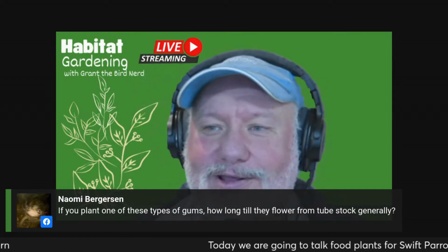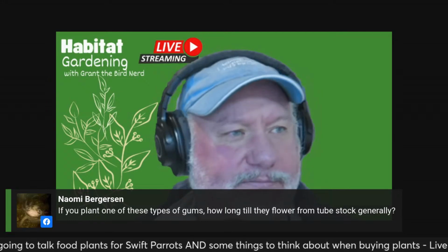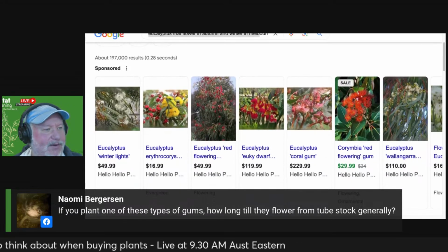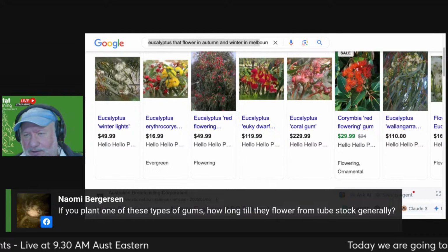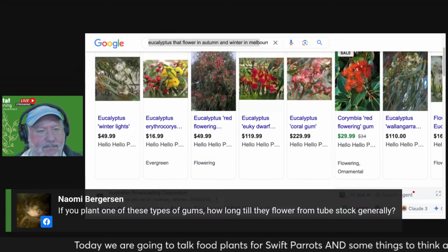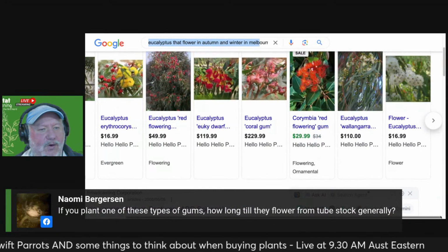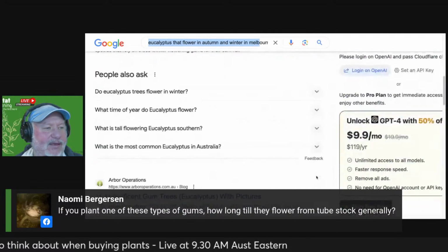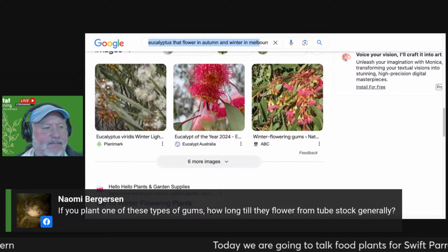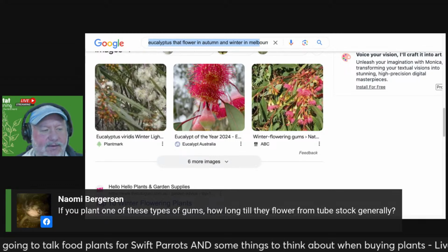And maybe I'll curate a list, Naomi, for you, but you will see a lot of the cultivars. This is just what I'm looking at on Google at the moment. Eucalyptus winter light. So look at the cultivar names. Yuki dwarf. You've got the red flowering gum there. A bunch of these, when you buy them, are almost at the flowering stage. You can buy a number of the Eucalyptus leucoxylon cultivars or selections that will flower fairly quickly.